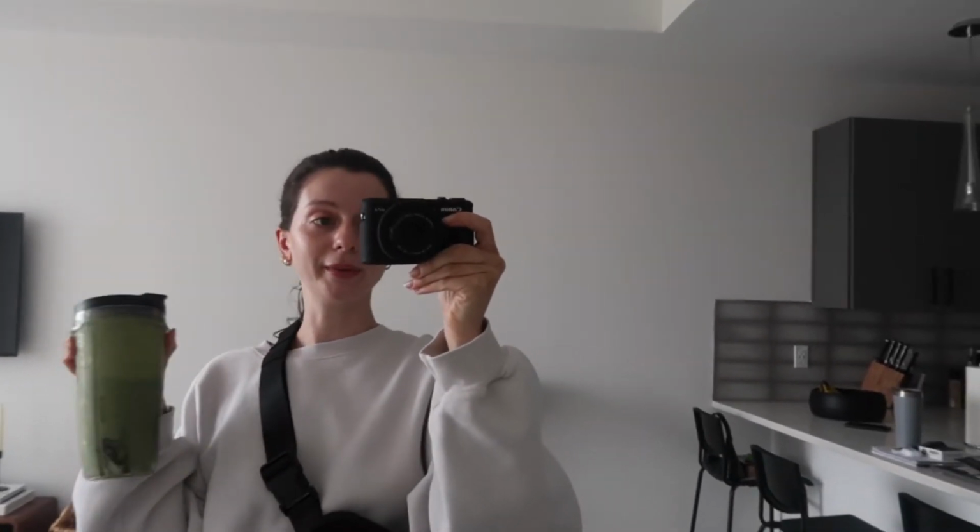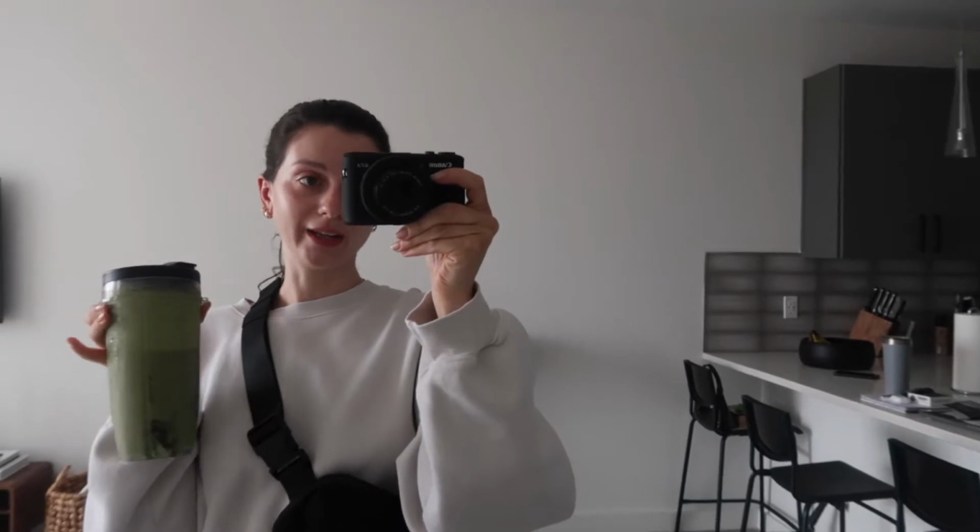So I'm about to head out the door to go to Trader Joe's. I just made my smoothie and I put the to-go lid on it so I can take it with me because I don't feel like drinking it right now and forcing myself to drink it fast, and I want to go to the grocery store.